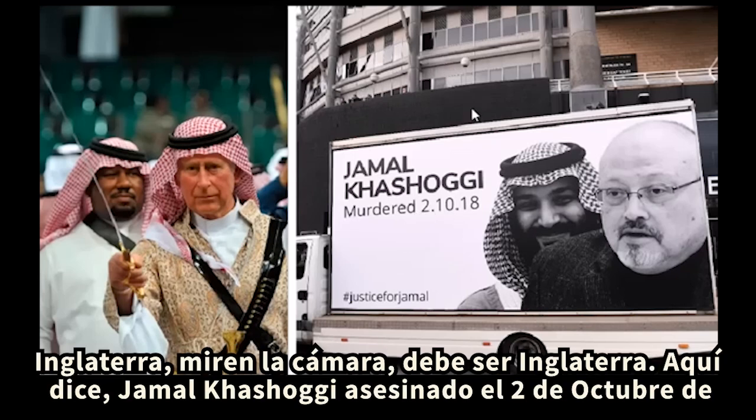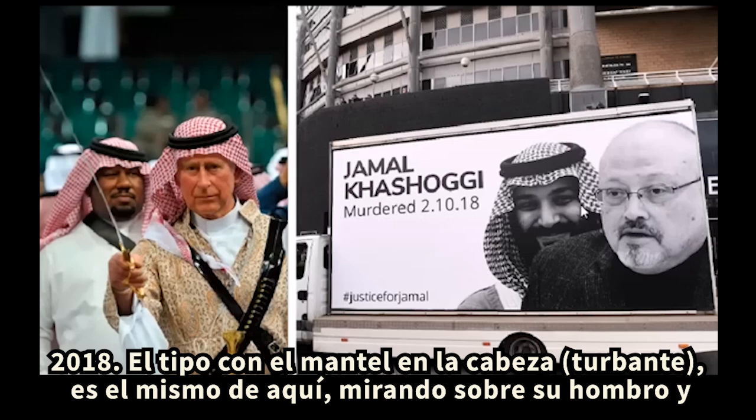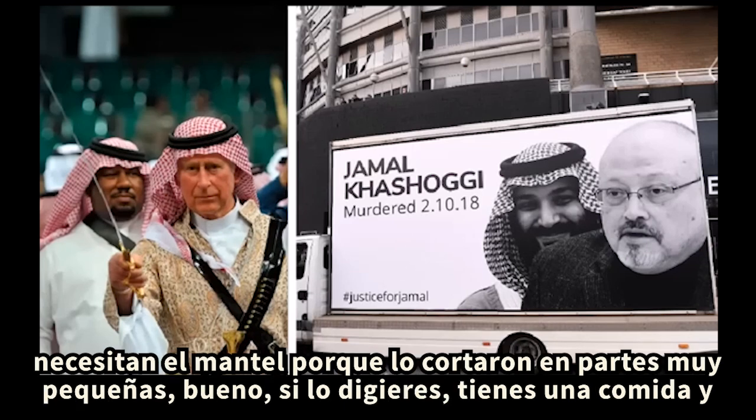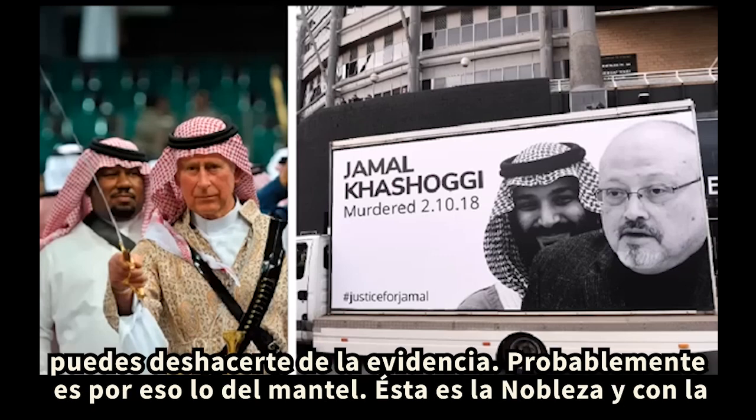So here it says on a van, probably in England. Look at all the cameras, it must be England, isn't it? It says here, this is Jamal Khashoggi murdered on October the 2nd, 2018. With the guy with the tablecloth here, the same one as here, looking over his shoulder and smiling. Here it says, justice for Jamal. So, oh, now I get it, the tablecloth here and here. They butchered him up and they needed the tablecloth, you know, because they cut him up into tiny parts. And, well, if you digest that and have a meal, then you get rid of the evidence, you know. So that's probably why the tablecloth, eh?